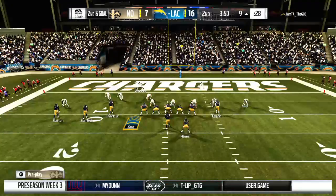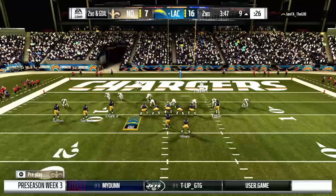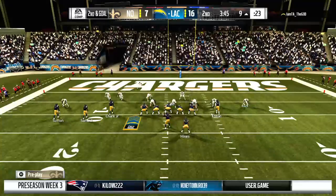And if I'm them, I get a little bolder now. They won the first battle. Keep coming after them. Put the pressure on them.